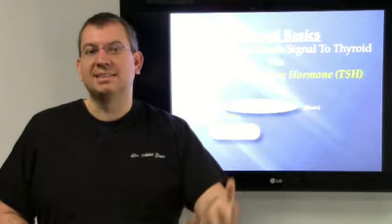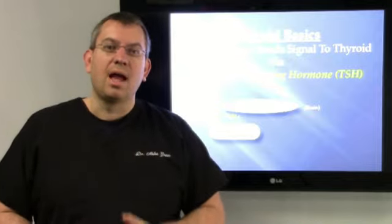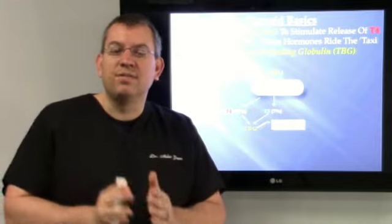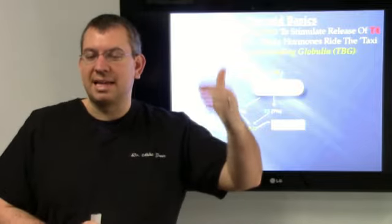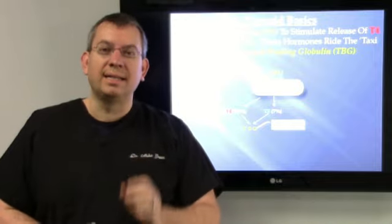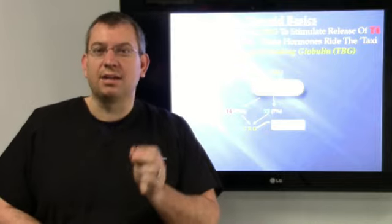Once the pituitary gland sends that TSH to the thyroid gland, then the thyroid is told to make two hormones, T4 and T3. 93% of what the body makes is T4. Only 7% is T3. So the key thing is, if you're taking Synthroid or levothyroxine, that's a synthetic T4. So what you're taking is many times the same type of product that your body is making. But here's the caveat. Your body doesn't use T4. I want you to digest that. T4 is made, but the body can't use it.